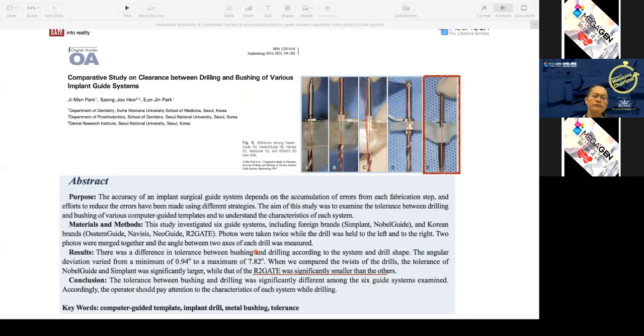So over here, I want to quote one of my good friends, Professor Park Ji-man, whose publication talks about the clearance between drilling and bushing of various implant guide systems. His conclusion is that the error can be as little as 0.94 degree, which is less than 1 degree, or as much as 7.8 degrees of surgical guide variation. And the R2Gate system was significantly smaller than other systems.